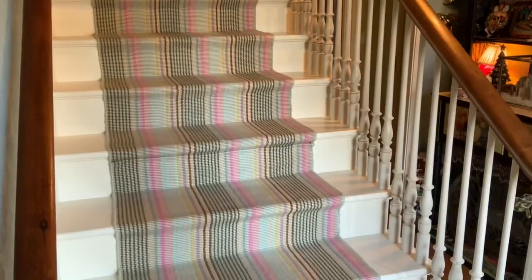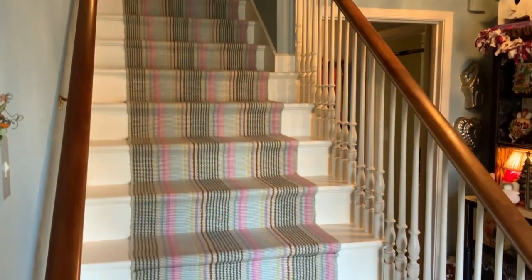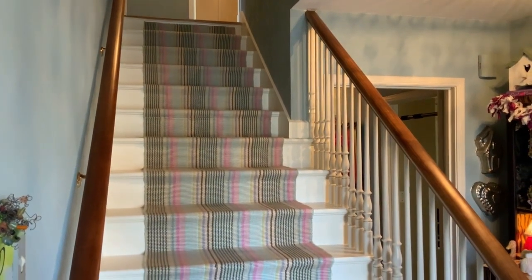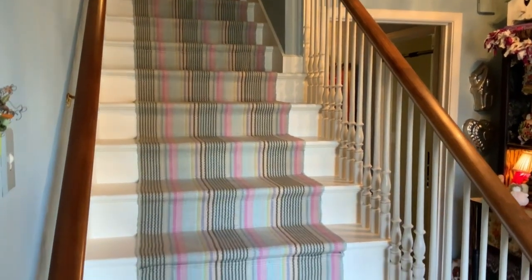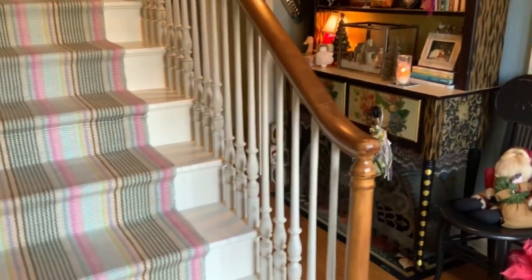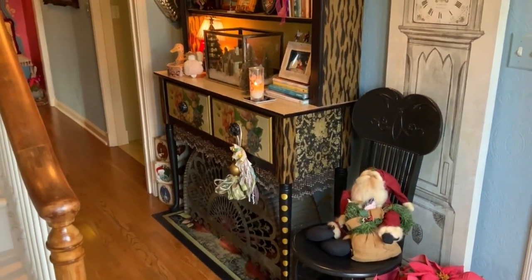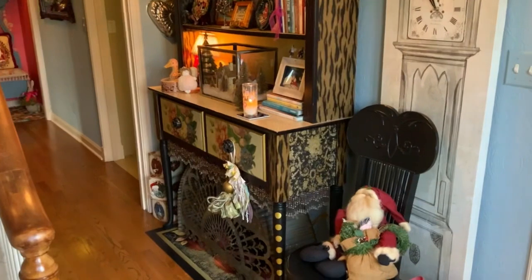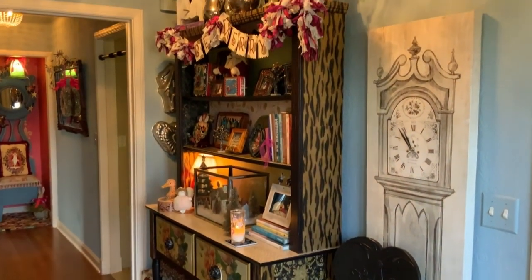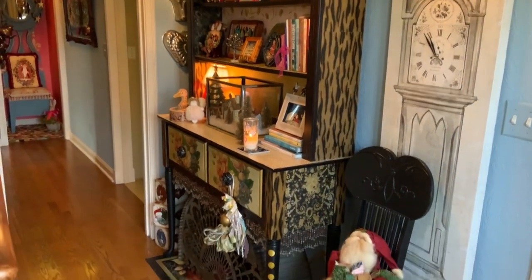All right, we're in her entryway, and I just had to show you this staircase. Isn't that spectacular? Just takes Vickie's touch. Now we're going to go over here, and I want you to see this gorgeous, gorgeous piece of furniture. If you notice all of the different patterns on it, just a creative mind would do all of that.